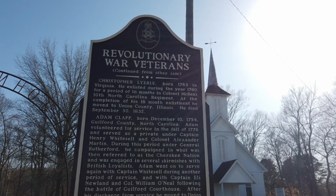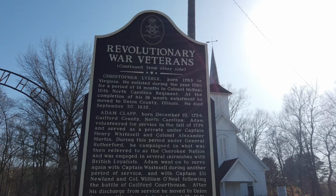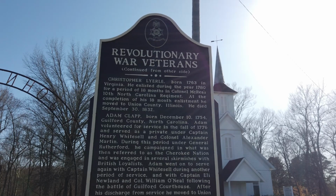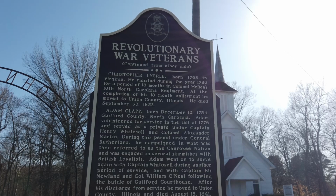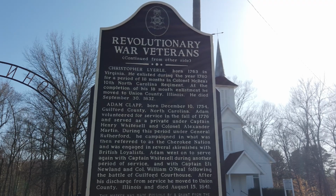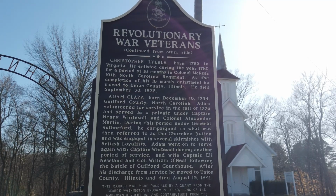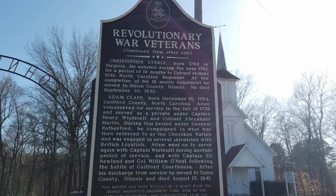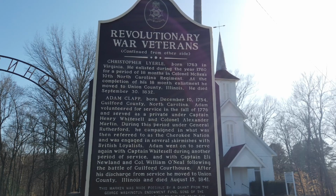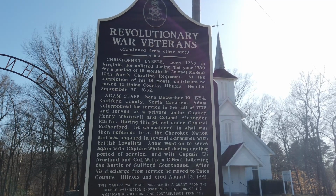Adam Clapp, born December 10th, 1754, Guilford County, North Carolina. Adam volunteered for service in the fall of 1776 and served as a private under Captain Henry Whitesell and Colonel Alexander Martin. During this period, under General Rutherford, he campaigned in what was then referred to as the Cherokee Nation and was engaged in several skirmishes with British loyalists. Adam went on to serve again with Captain Whitesell during another period of service, and with Captain Eli Newland and Colonel William O'Neill following the Battle of Guilford Courthouse. After his discharge from service, he moved to Union County, Illinois, and died August 15, 1841.